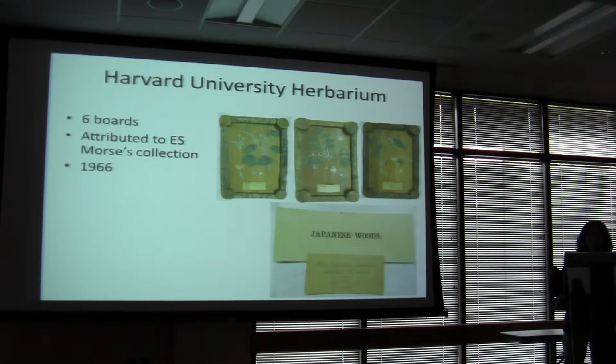So finally, there's one more set of boards at Harvard University Herbarium, 6 boards, and they're attributed to Edward Sylvester Morse, the same figure who was teaching at the university at the time. Now in the records, they had written that they were acquired in 1966.